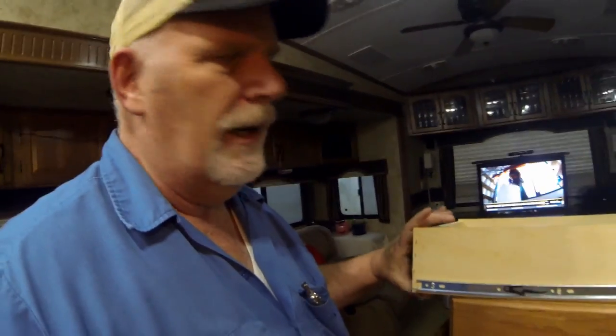So while the battle is on for the mouse, we're taking some drawers out and getting ready to set up traps and stuff. But I wanted to show you, we had a hard time getting the drawers out, so we actually went online and found a manual. But here's one of our drawers right here.